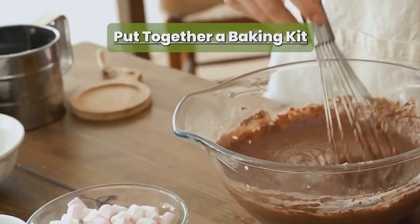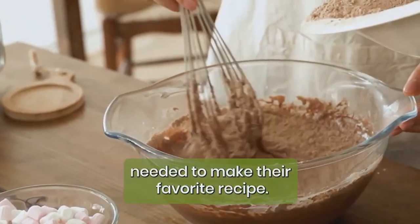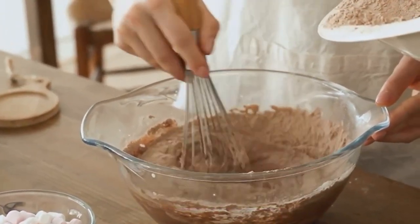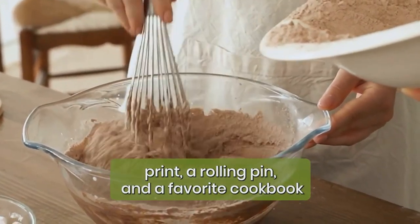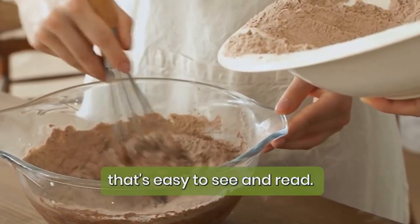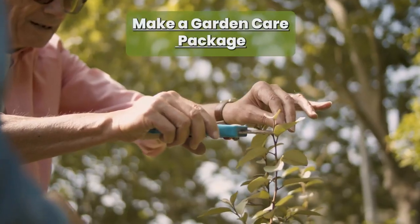Put together a baking kit. Create an individualized baking kit with all the ingredients and tools needed to make their favorite recipe. Include measuring spoons with large print, a rolling pin, and a favorite cookbook that's easy to see and read. Package it in a large mixing bowl with some kitchen towels.